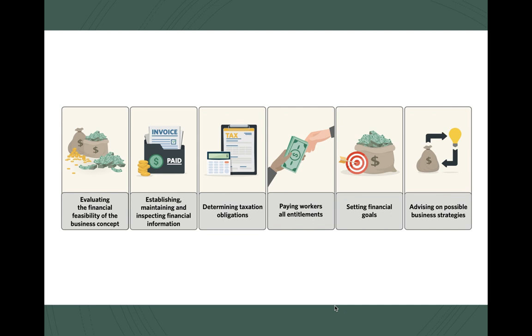All right, so you do have finance as well. This image was actually taken directly from the textbook. So when we're looking at financial support services, you are looking at the feasibility. If we remember all the way back to outcome 1, the feasibility, is the business actually going to be successful?